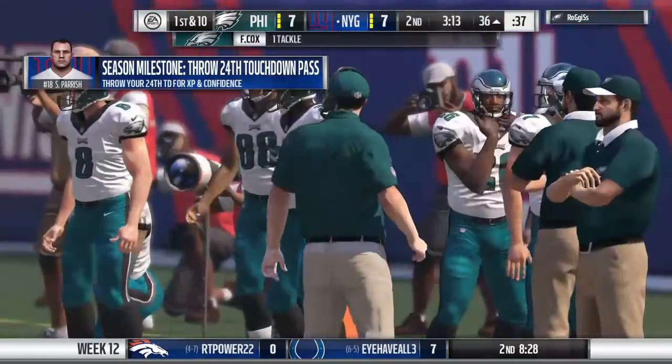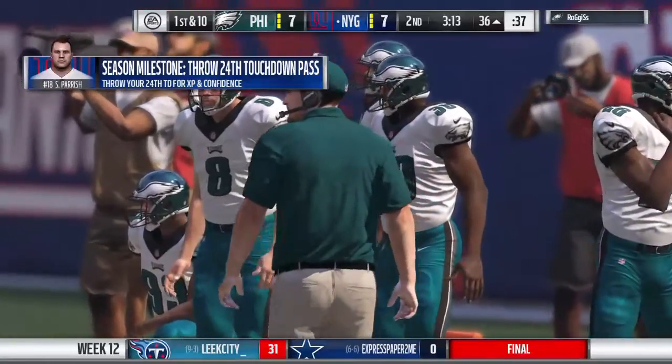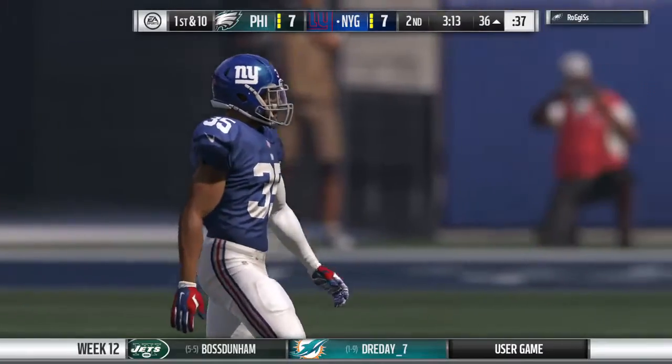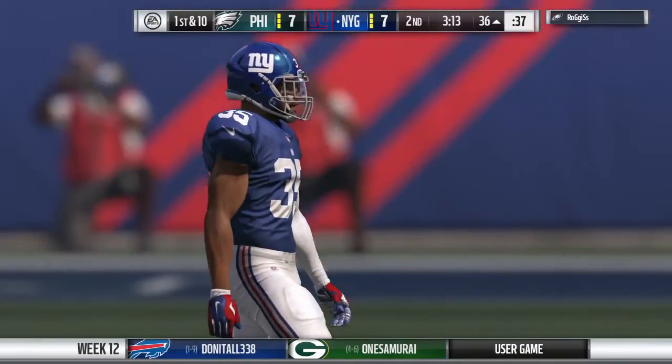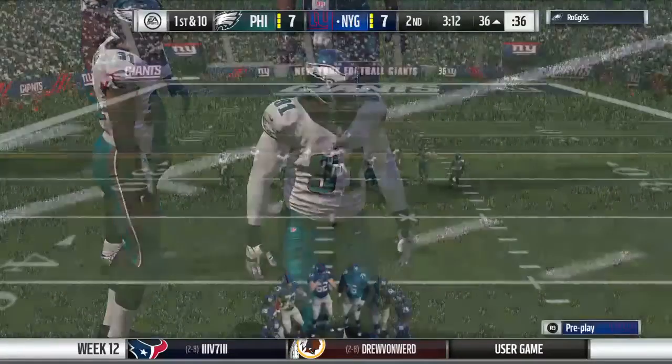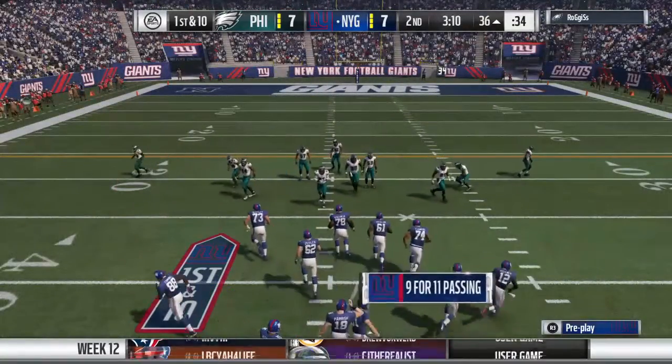I'm going to show my age here a little bit. We used to talk about running backs catching the ball as safety valves. Nowadays, they're a big part of the passing offense. Quit acting like you're so old. You're only 65. And now a first down following that long gain.